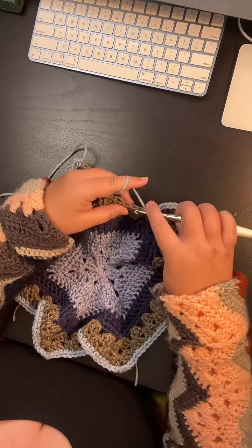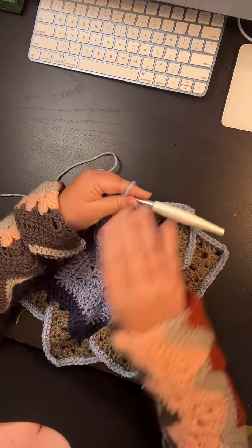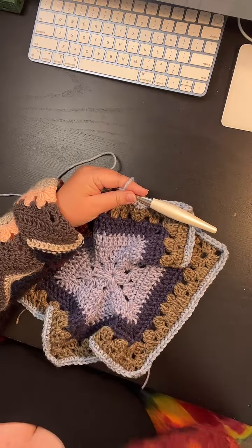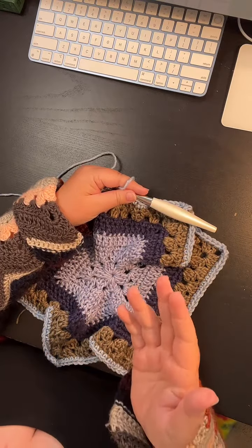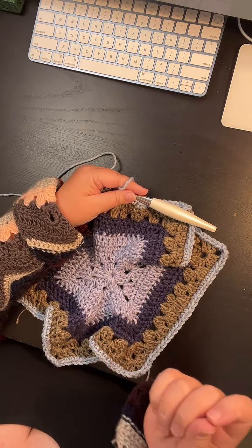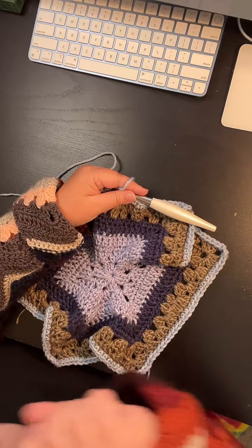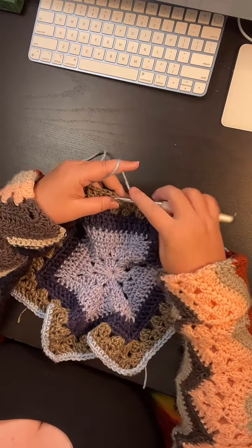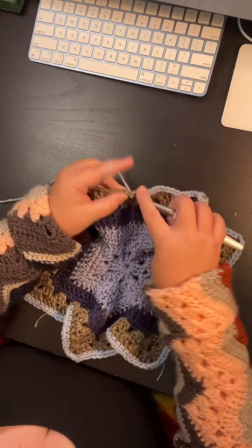So I mostly let it flow, but sometimes if there's a really obvious high contrast color change happening right in the middle of the row, and I feel like it's going to be obvious, then I'll cut and control it so that the color change happens at the beginning of the row or in a less obvious place. But mostly I let it flow.